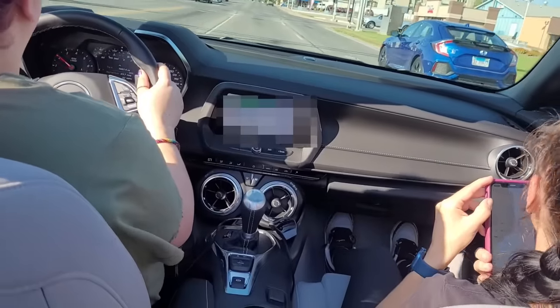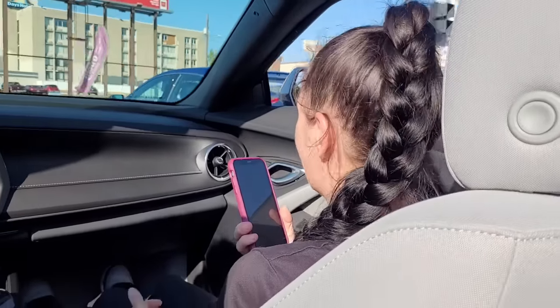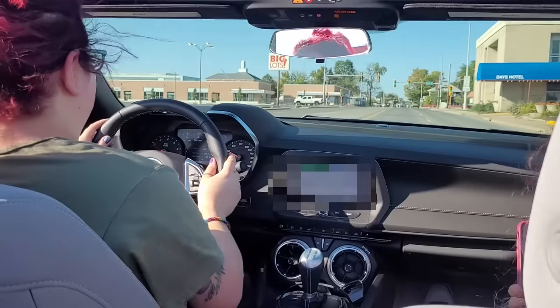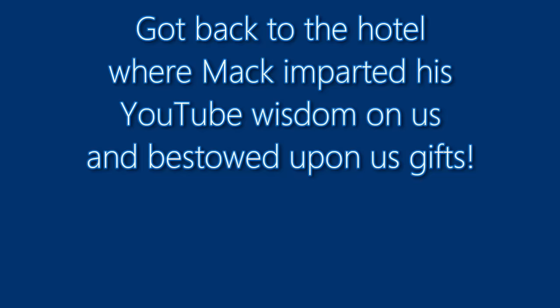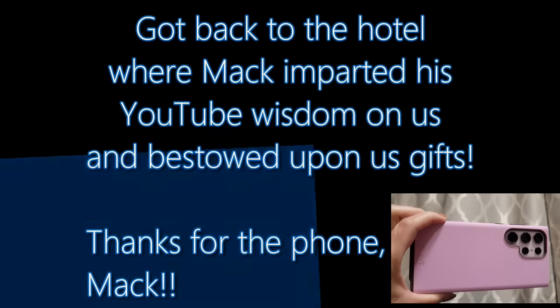And found her. We got our crappy rental car. Told Mac and Emily we're on our way. We found this huge man in Illinois and decided to stop and take a picture with him. And then we were like, oh wait, you're Mac. Anyway, we found Mac, and then Emily took us to Walmart to get a few things in Mac's sweet new ride. When we got back to the hotel, Mac doled out a lot of YouTube wisdom on us. And then gave us these awesome new phones. Thank you so much, Mac.